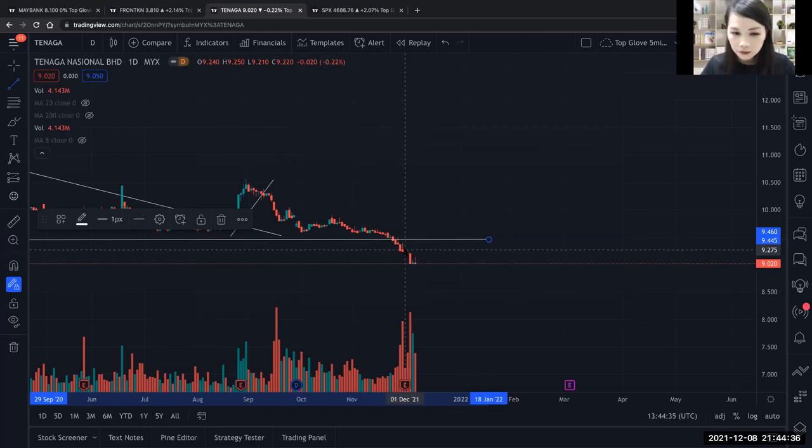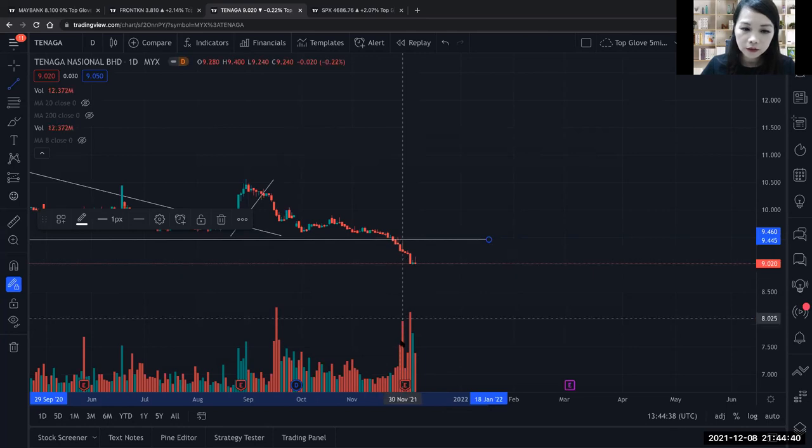When you see this kind of weaker breakdown, there's the volume bar color. The volume bar will coincide with the red color. Red coincides with red, green coincides with green. Green means it's an up day, red is a down day. So that means there is some support here. The selling pressure is not as bad. So let me show you.